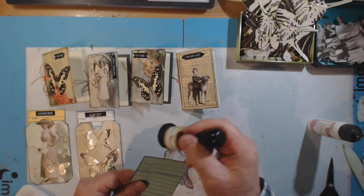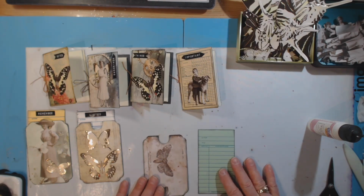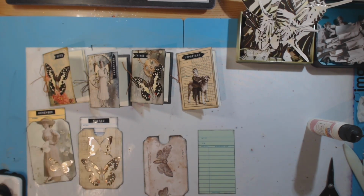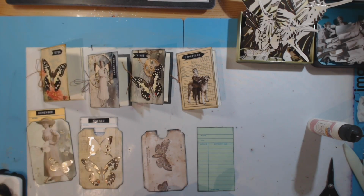You know what else might be really cool, but I'm not going to do it here. If you crumple up the card a little bit and then flatten it back out and then just go lightly over it with the ink, it'll look like it's really worn. Now, we need a title for this, keeping in line with what I put up in these ones. Let's see. I think this one I'm just going to put Notes. Notes would be good. Well, I have one that says Notes here. I don't know. We'll have another Notes. That's okay.